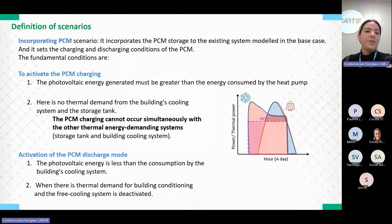The second condition is that there is no thermal demand from the building's cooling system and the storage tank. That means the PCM charging cannot occur simultaneously with the other thermal energy demanding systems, that are the storage tank and the building cooling system. And when this occurs, the PCM charge occurs in this space of time.